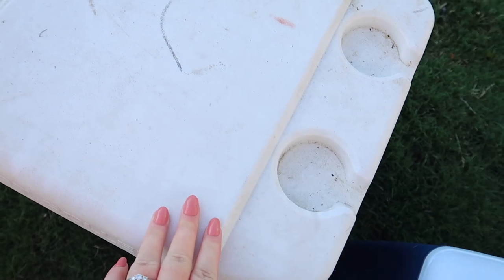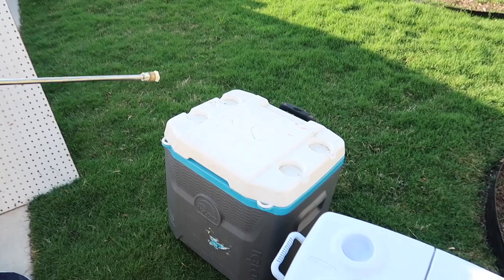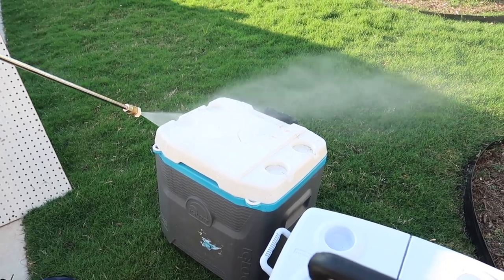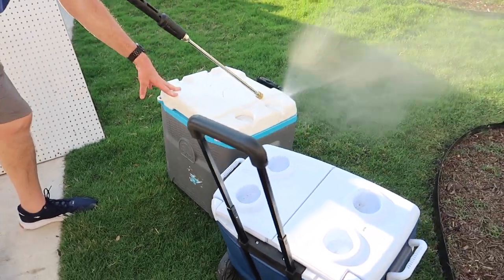We're going to quickly pressure wash the ice chest to give them time to dry out before bringing them back into the garage. And then we're going to go ahead and work on the left side of the garage before we bring back in the jet ski.